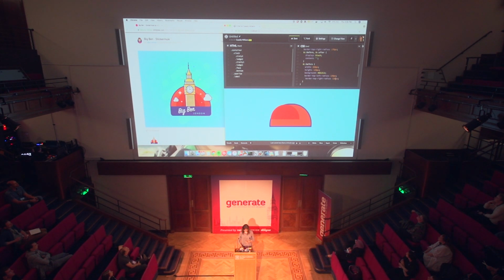Okay, cool, it exists. Now we have to position it. And so this is similar to before. We can do a position, and then I'm just going to do absolute. And we're going to say bottom 0 to stick it at the bottom of this div here.